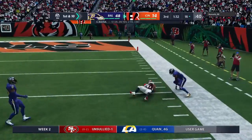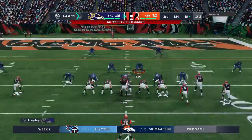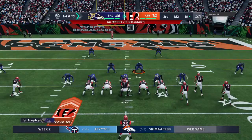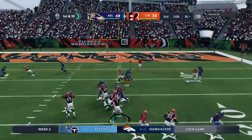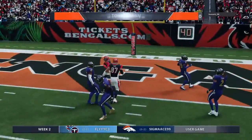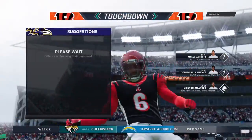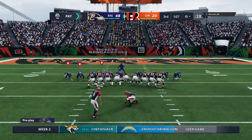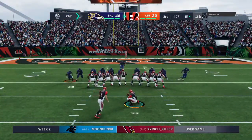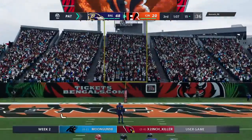Oh, my gosh. Inside the 20. And they finally bring him down, but he reaches the 16. From the red zone now, they'll look to throw. And he will take it on in for a Bengals touchdown. A 16-yard touchdown. And the Bengals are able to cut into this lead.